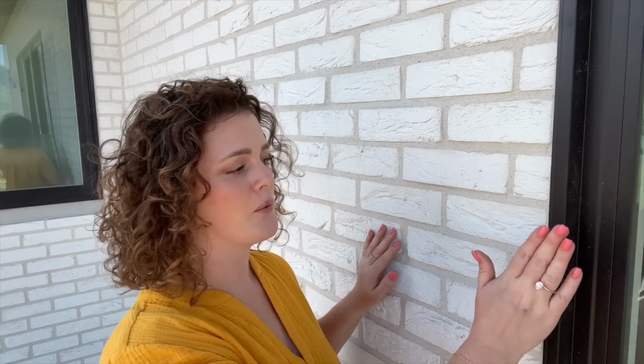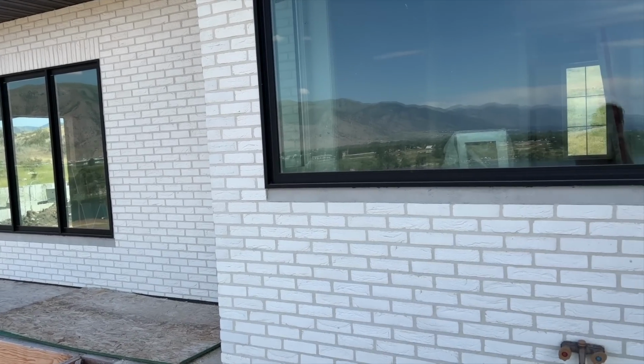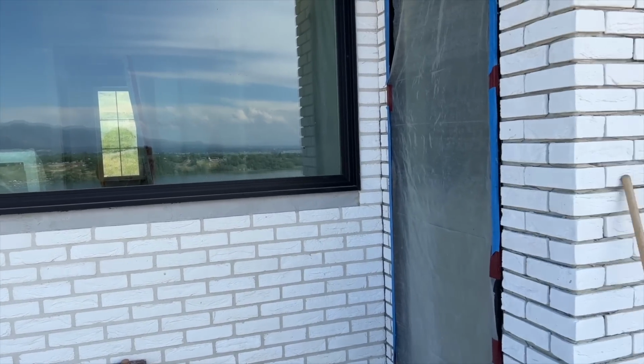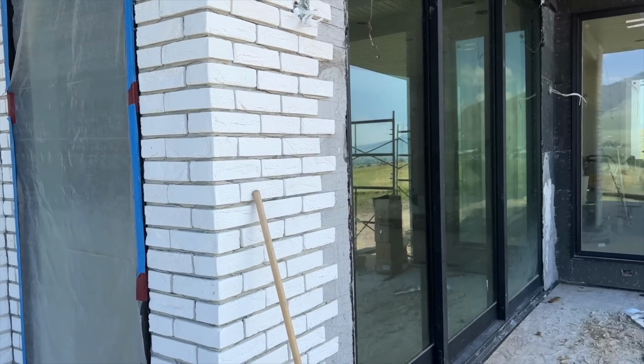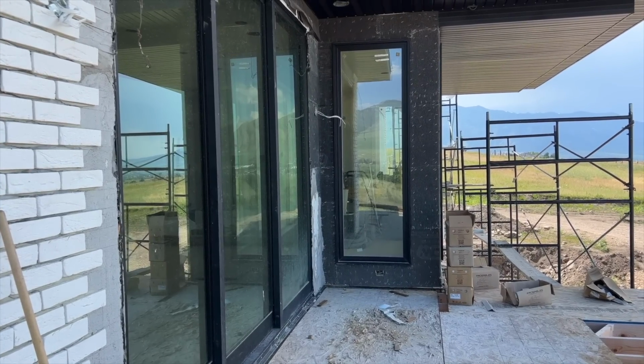So to recap on the specifics, this is the white Aura brick. I went with a natural mortar. It's the whitest one they had at our local store. And we did black windows. I did come out here on the back side of the house because I wanted to show you. Here is the mortared brick all finished. And then right here we have some brick that is unmortared still, and then they are still laying it over here. So we are just almost done. Woo!